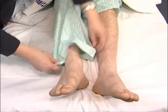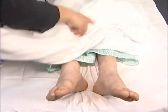Examination should finish with a rectal examination and, if indicated, a cardiovascular assessment.